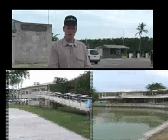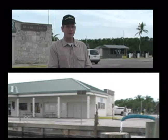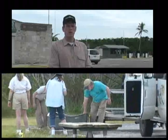Now down here at Flamingo, there's no restaurant, but there is a small store and a place to get gas. As always in any national park, you should always come prepared with plenty of gas, but in case of emergency, they do have it available down here. They've also got boat rentals, boat tours, and canoe rentals as well.